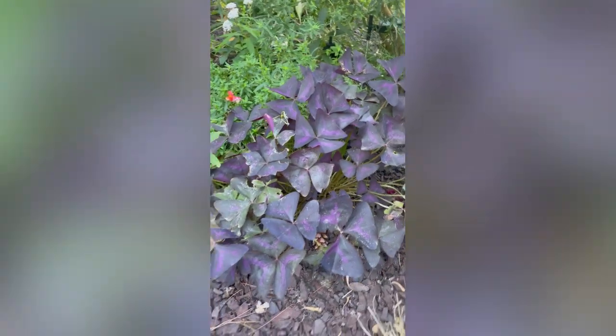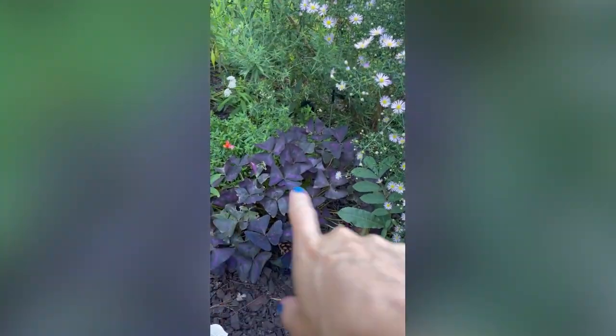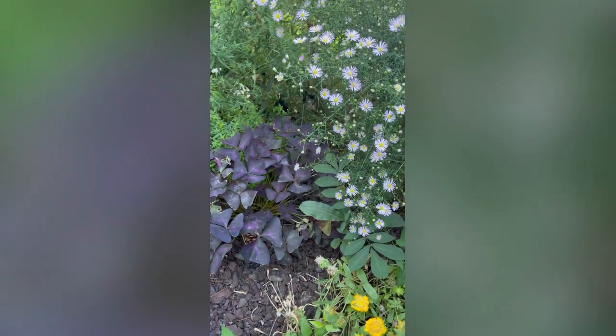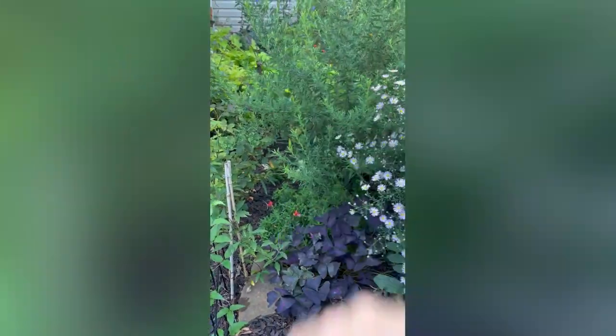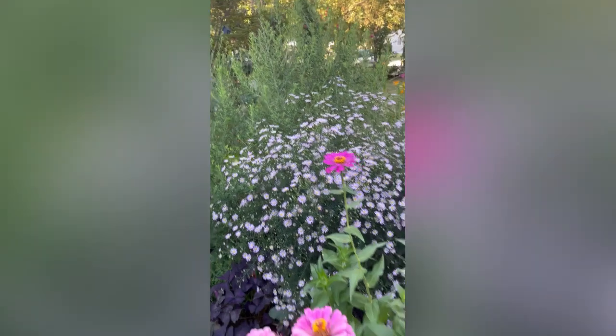This is a big purple shamrock. I wish it had a bloom. It usually has white blooms, and the foliage actually usually looks a lot better when it's getting more of a full sun, but this kind of took over its sun, and that is what I presume is another aster took over some more sun.